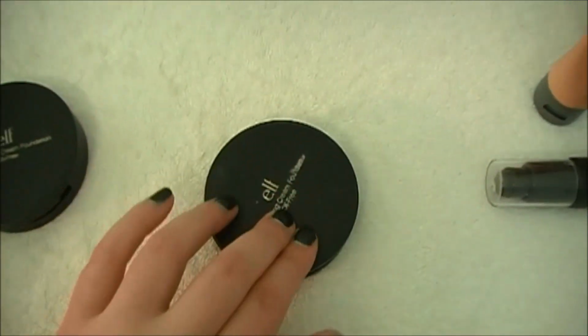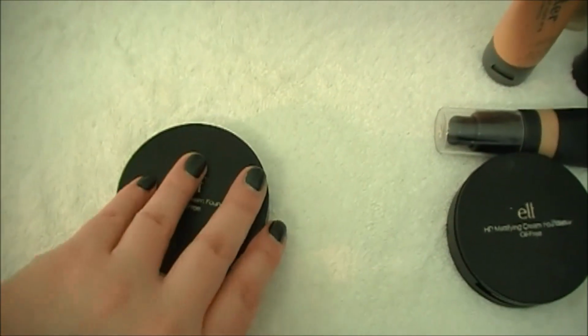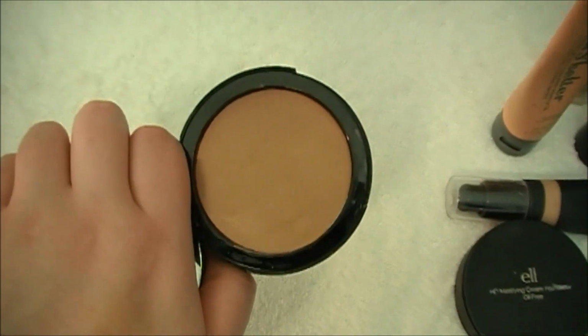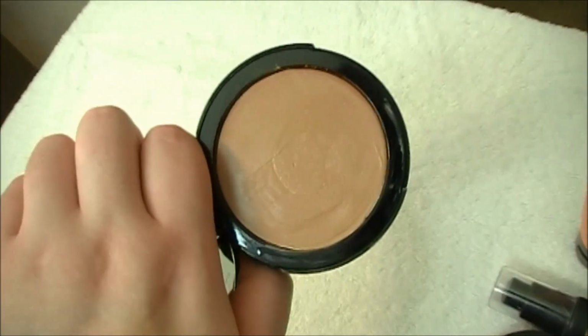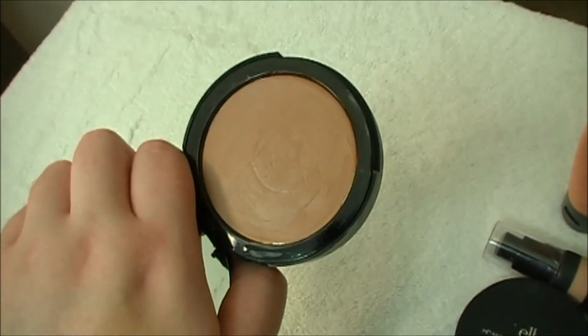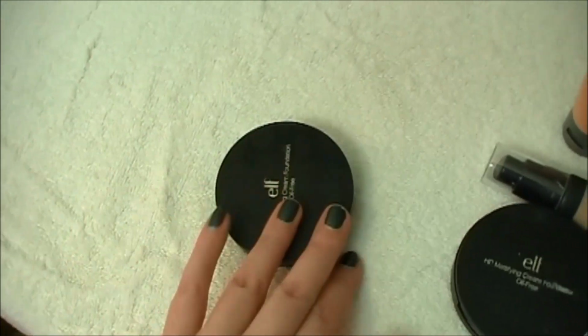Because, you know, look at that. That's just nasty. And this one, I think I'm going to let go of. This is Buff. And I purposely got this for like a bronzer, to have a matte cream bronzer, but I never use it. It's like brand new, and I don't know. I just don't see no sense in keeping this. So I'm going to let go of this one.